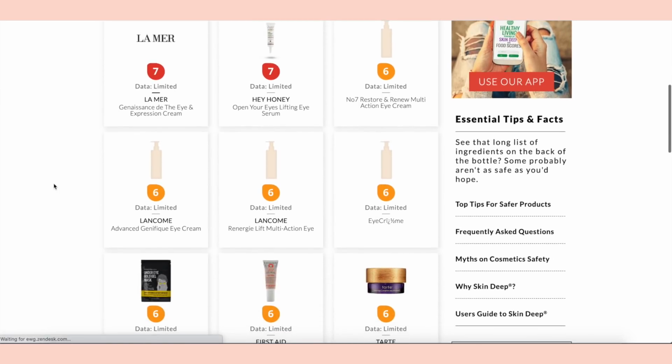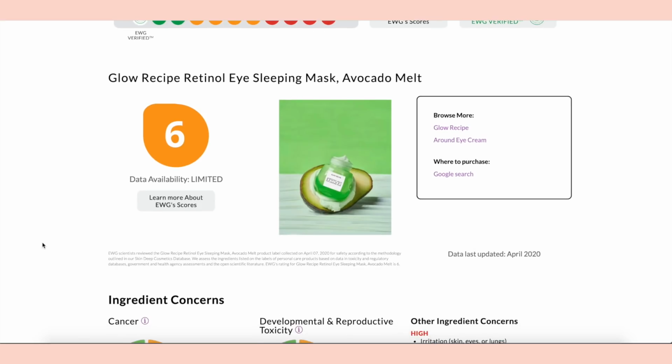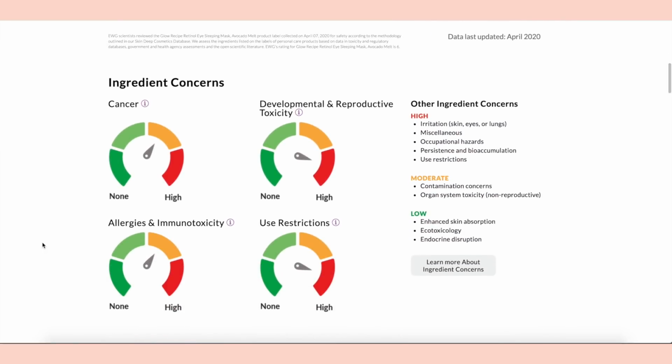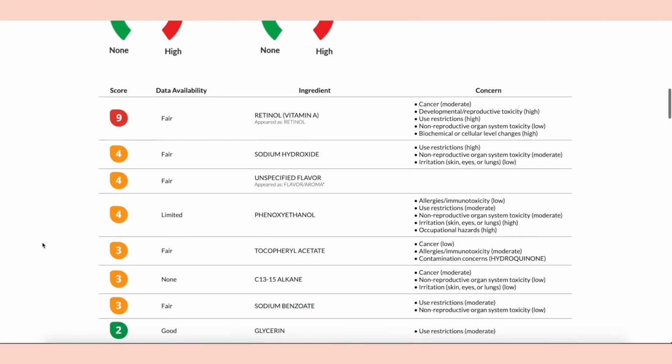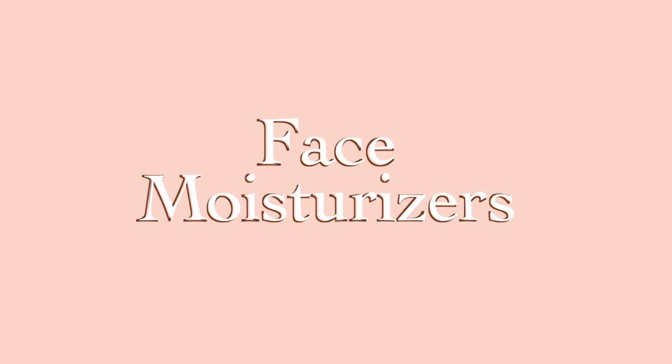Then we've got Lancome here twice for their Advanced Genifique Eye Cream. I'm going to say Lancome is in here for, yep, fragrance. And then we've got Glow Recipe, their Retinol Eye Sleeping Mask Avocado Melt. I haven't had the chance to try this yet, but I do have it. And again, it's flagged for that retinol, vitamin A, which is giving it that poor rating. Again, very interesting to see how one ingredient can skew all the other ingredients. Getting close. Okay, moisturizers. We're getting close towards the end of my skincare routine, I'd say.